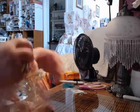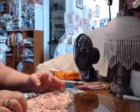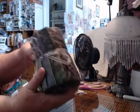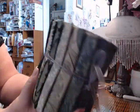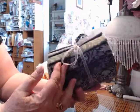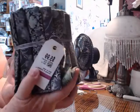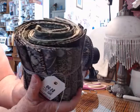Then I found some more doilies. This was another one that I found. Pink and white. And then I found fabric, like I said. Now, these bundles of fabric up here can run anywhere from $60, $80, whatever. This one was $5.99, and then I had a discount. So, did I want it? Oh, yeah. Thrilled to bits.